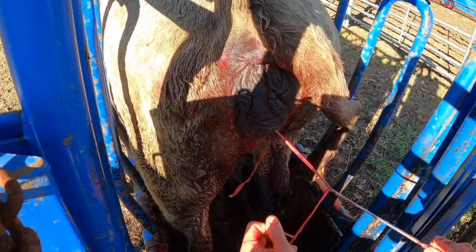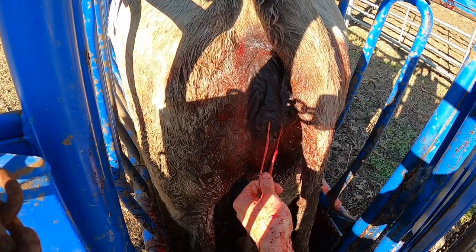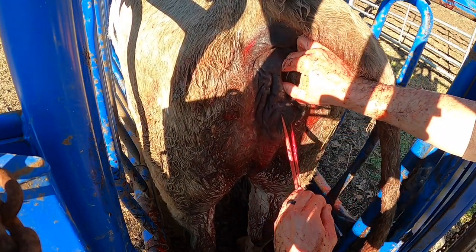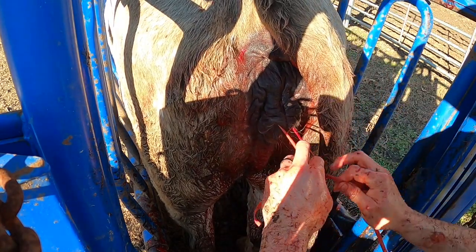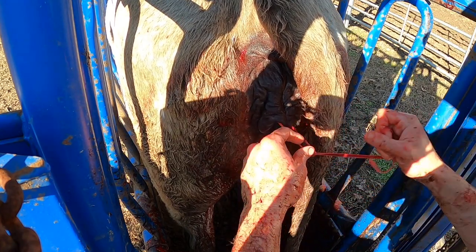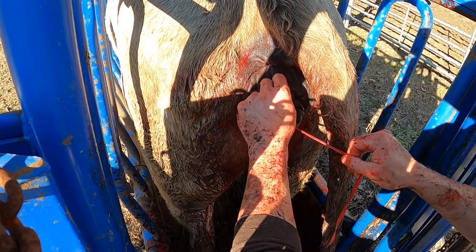Then have our two ends. My needle down so we can cinch that up tight. Be sure that prolapse doesn't pop right back out. So we just need it loose enough so she can pee.